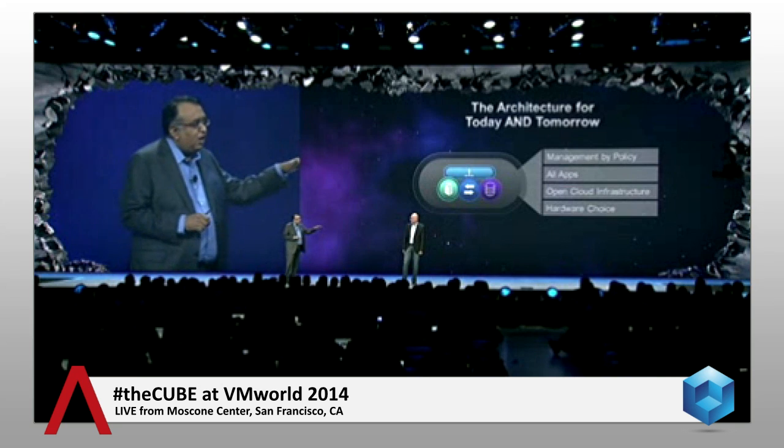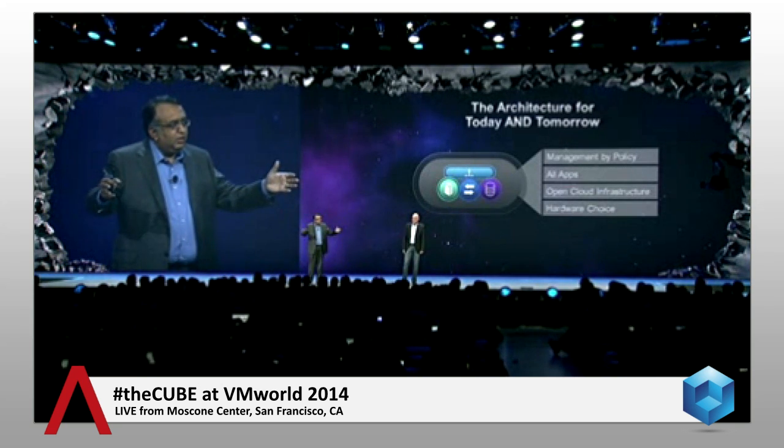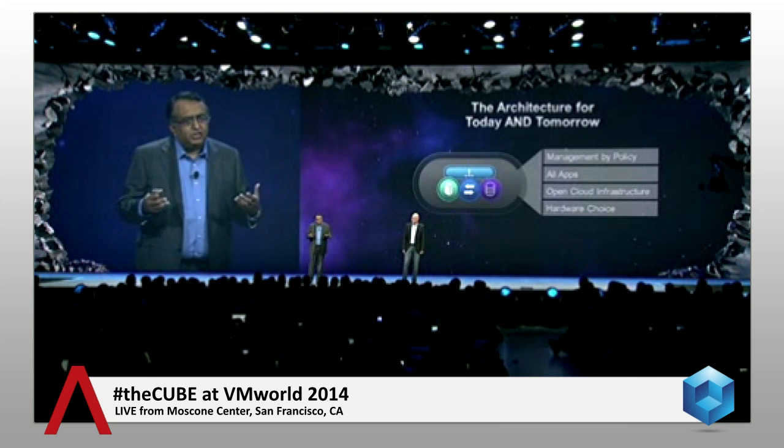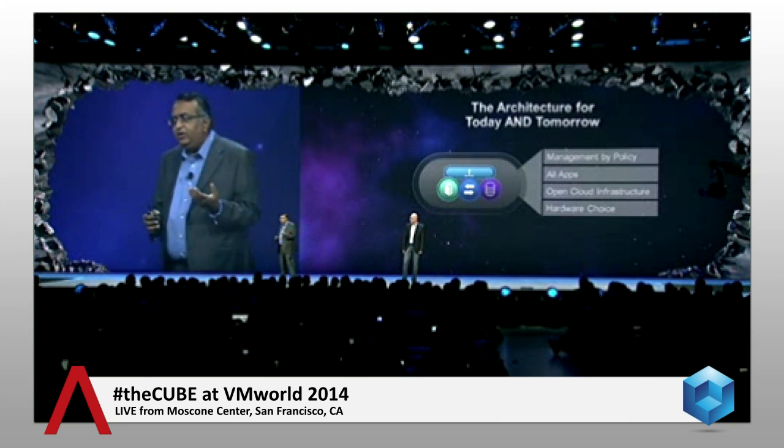Let's look at the next layer of the story, right? We looked at hardware choice. We looked at the cloud infrastructure layer. But the reason these exist is just for one reason and one reason only, and that is to power your applications, right? That's ultimately what the business expects out of us, and that is what all of this is about.